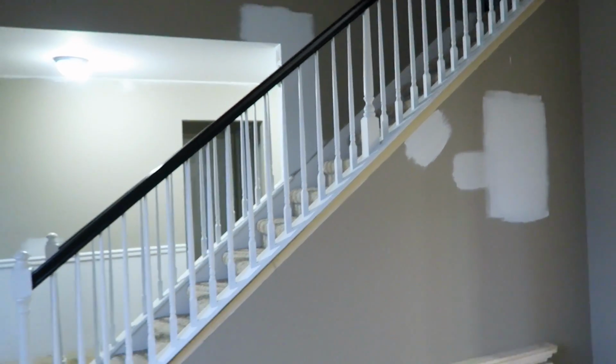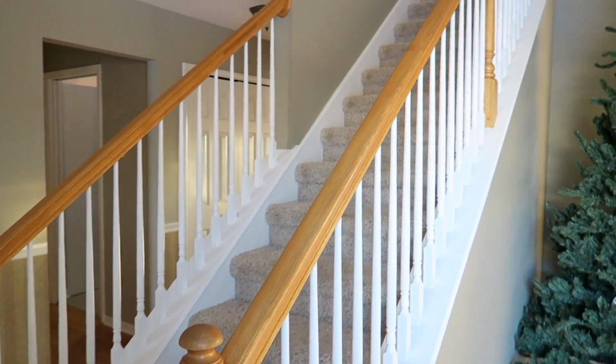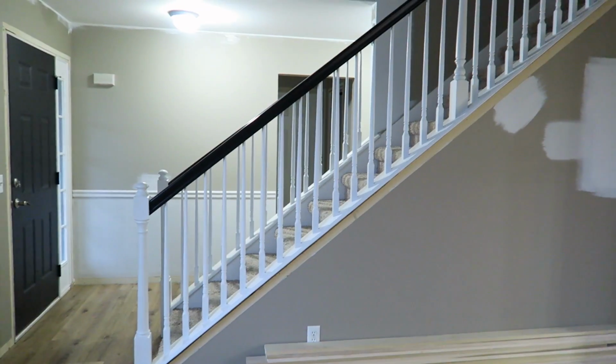So I think I was just talking about the stairs. If I have a picture of what they looked like before, I will insert that. But I think it just looks way better. We painted the railing black and then everything else white. So I think that looks really nice.